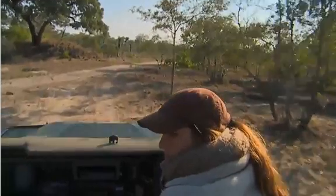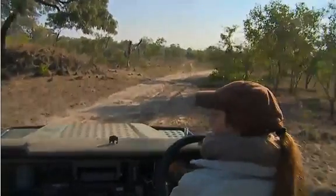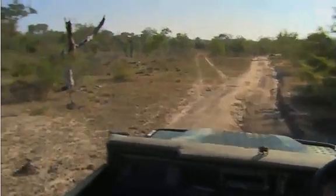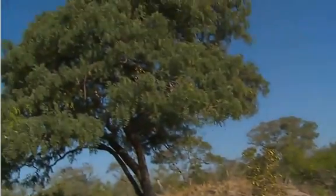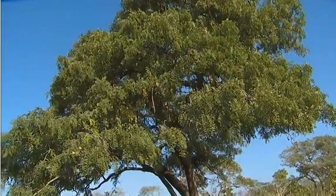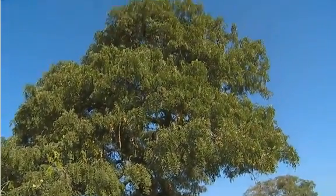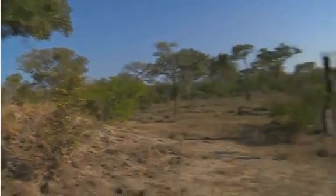Okay, let me think this through. Yeah. Okay, let's try here. Always check very carefully in the trees, just in case. You never know. She might be hiding in plain sight in this long-tailed cassia. I don't think so, though. No leopard there, Jean-Ray? Not this morning. If I were a leopard, that's where I would be.